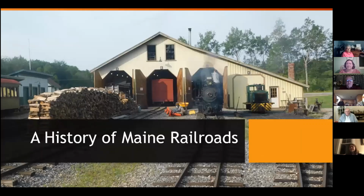I show this slide up front because this is a picture of the Waterville, Wiscasset and Farmington Museum Railroad up in Alna, which is near Wiscasset. And I do this for significant reasons. First, it shows that number 9 engine, which is the last 2-footer that was built by the Portland company. So that's significant. It shows you a picture of a car barn, which is basically the repair facility for railroads.